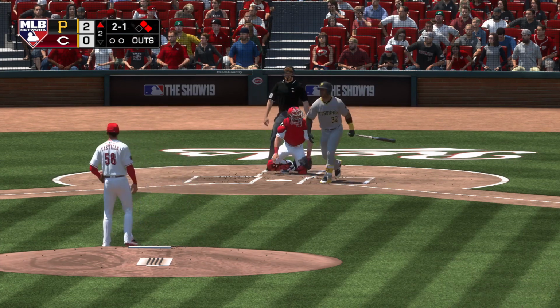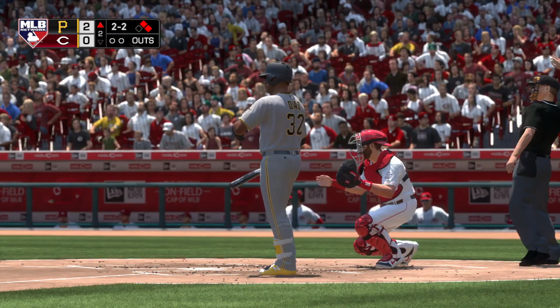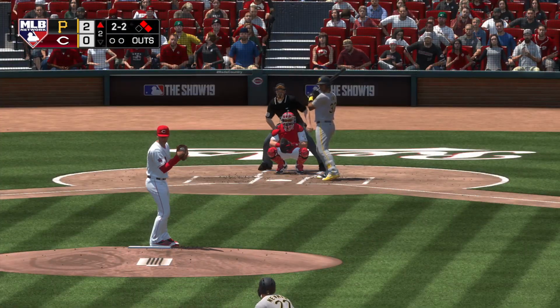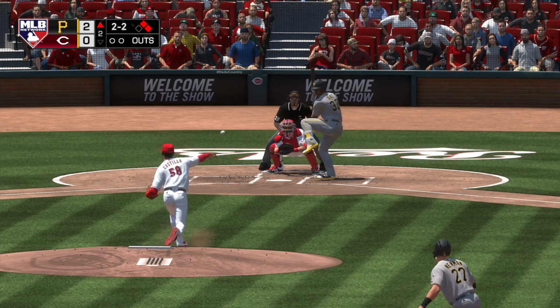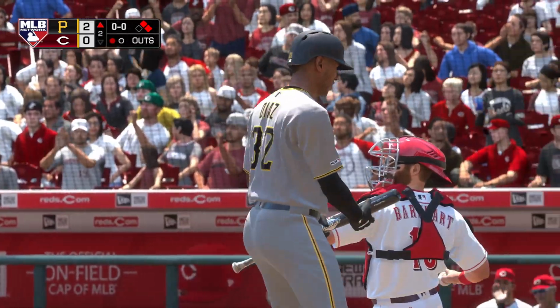All even now, 2-2. The 2-2 is swung on and missed. He got him on strikes.